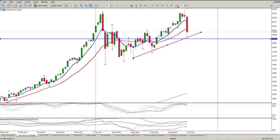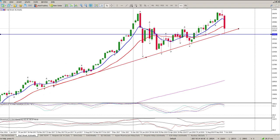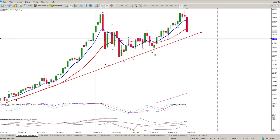Just starting off on the weekly, you can see we've got this weekly trend line that we touched on. And I can actually extend this sort of like that. So you can see we have a couple of touches on this level here. It is a fairly strong level.